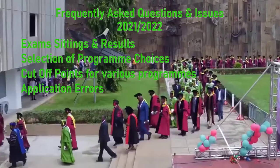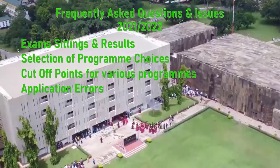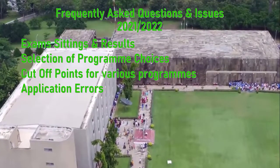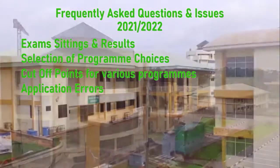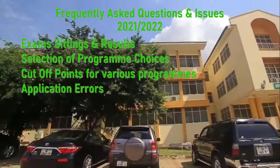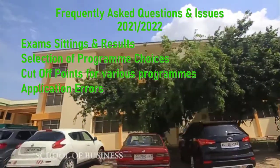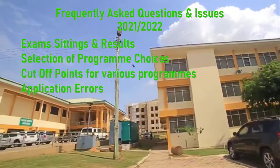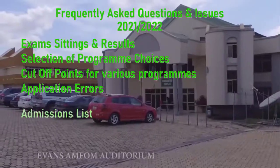Application errors. Some of the application errors applicants mostly commit are applying with wrong information details, such as their biographical data, where the name should be the same as on the results slip from WAEC, their contact address, indicating a wrong WAEC index number, or a wrong exam type, whether May/June or NOV/DEC. Online application forms are not completed before the deadline, as well as submission of hard copies to the university.